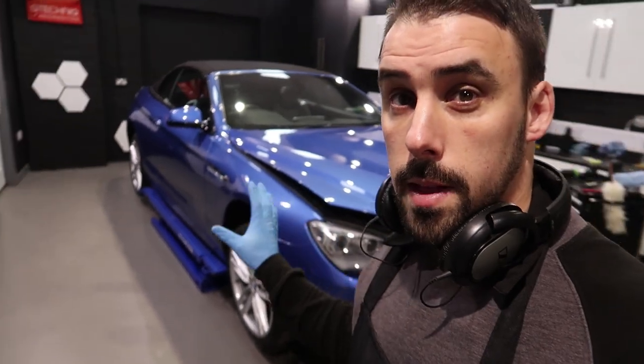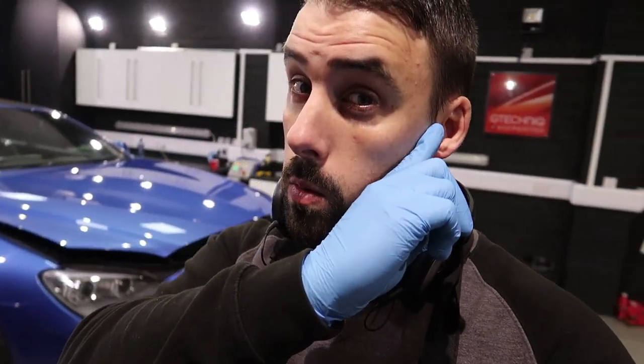So now I'm going to go and do the exact same down this side, and I'm going to make my way down to this side of the car. But the pressure washer's going, the gents outside have the Q5, let's check it out.